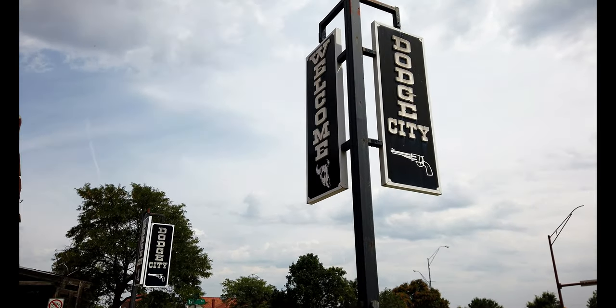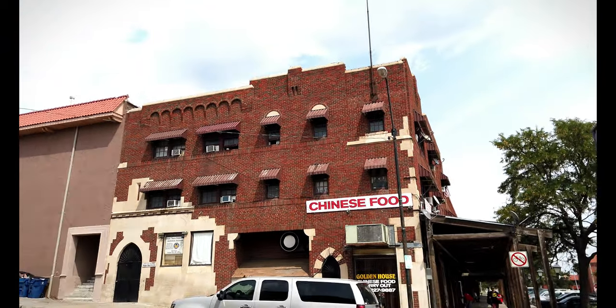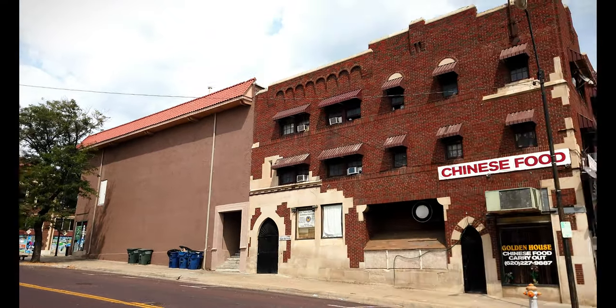The red brick building you see in front of us was once the Postal Telegraph Office. The Postal Telegraph Office building was built in 1916 with several other commercial buildings built along the same block.